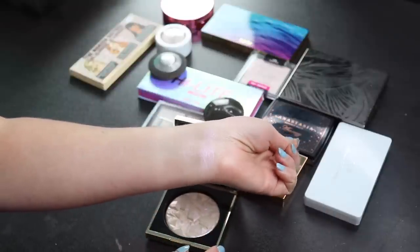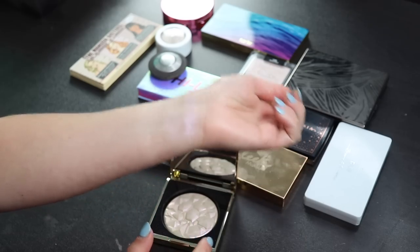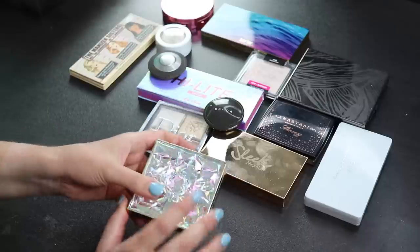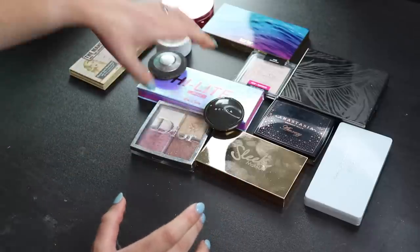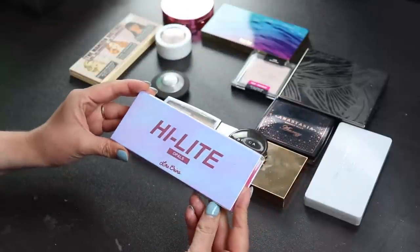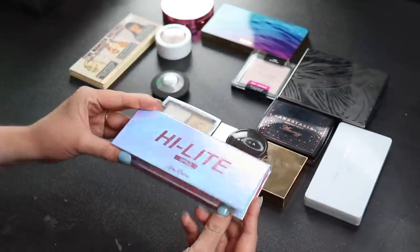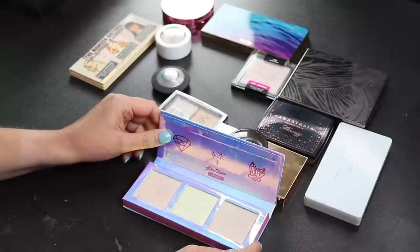I feel like the ColourPop one has a little bit more purple in it, but you know, you get the idea. It's the same kind of thing. So definitely going to be keeping this because I love this. And then the other one that is also very, very similar is one of my highlighters in the highlight palette by Lime Crime. This is in the shade Opals, and it's got three highlighters in it. I love this palette so much.